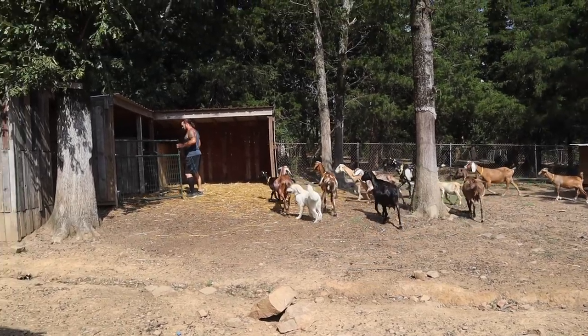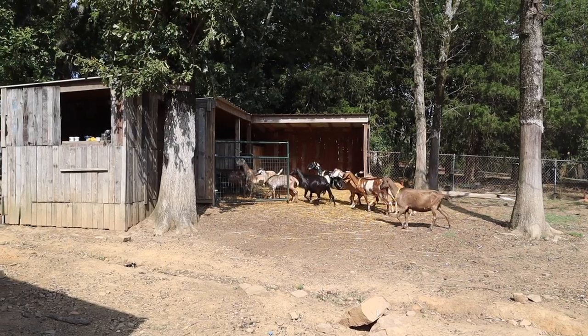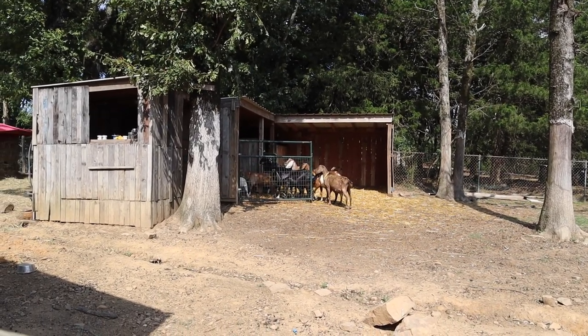They're confused. They're like, what's going on? How many goats can you fit into a stall?